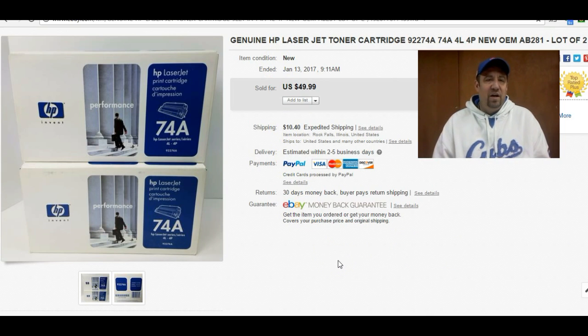I love selling LaserJet toner cartridges. If you just watched my last Making Money Monday video, I sold a Canon one for around $75. Just sold these two the other day. These didn't go for as much. I got $50 out of those plus $10 shipping, but I only paid like $4 or $5 apiece for them, and these are new sealed.